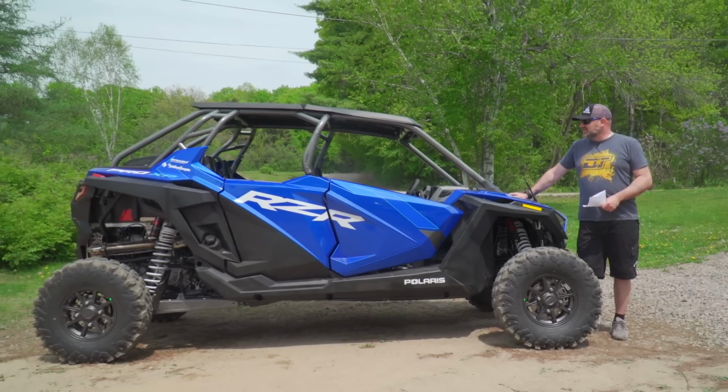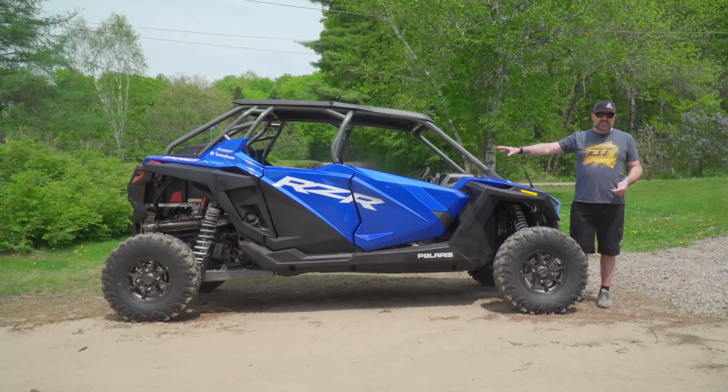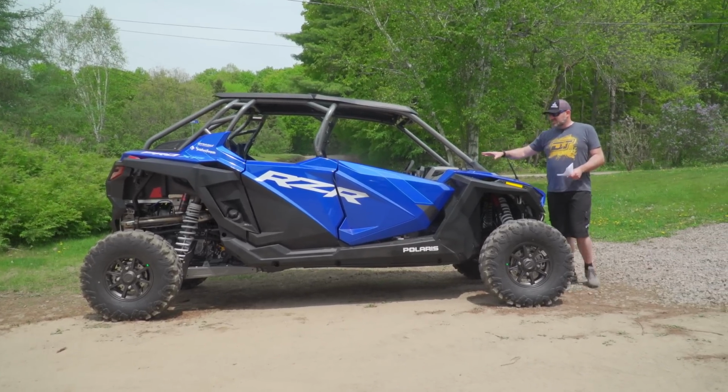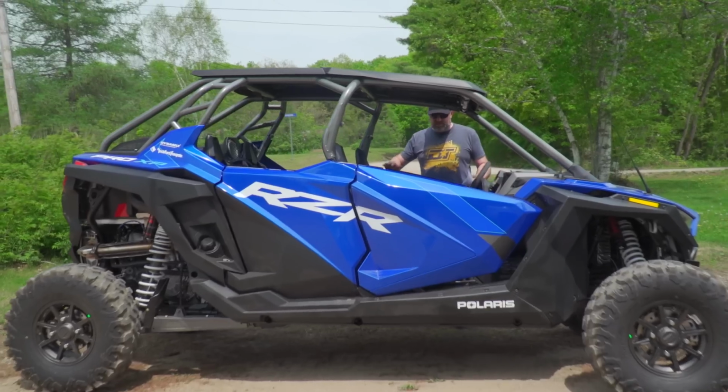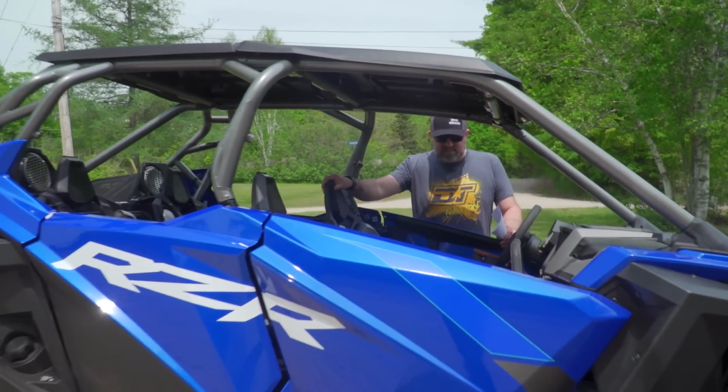Let's go over some more things in here. You've got your four-way adjustable seats. These are excellent seats, bolstered, high back bucket seats inside. I love these seats. Everyone who uses or rides in this vehicle loves these seats.